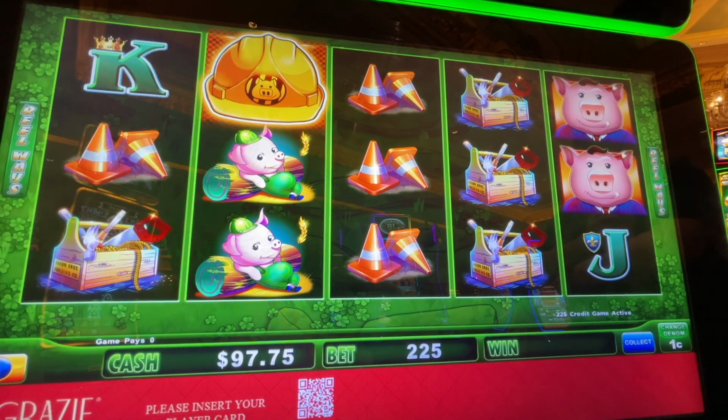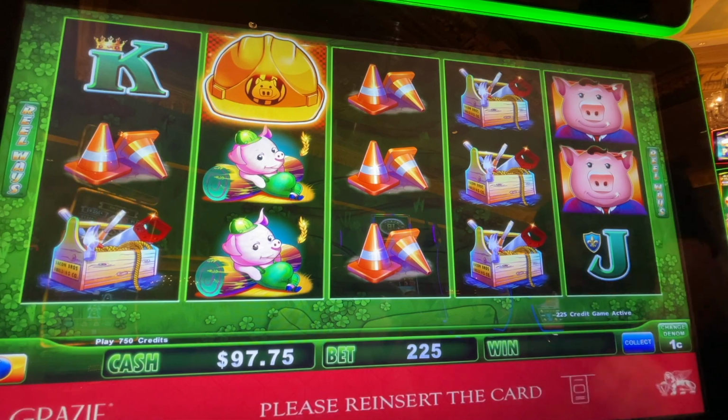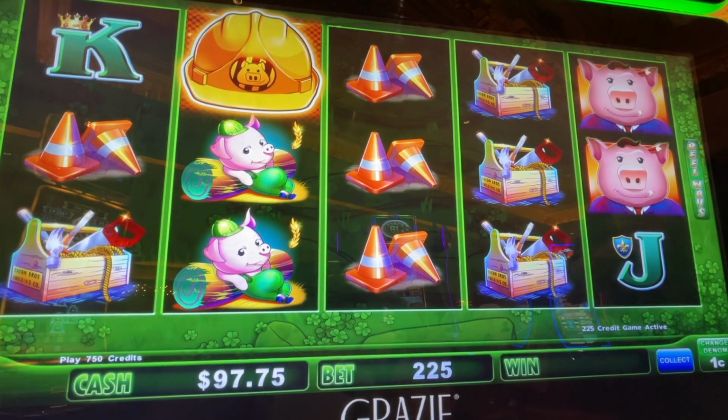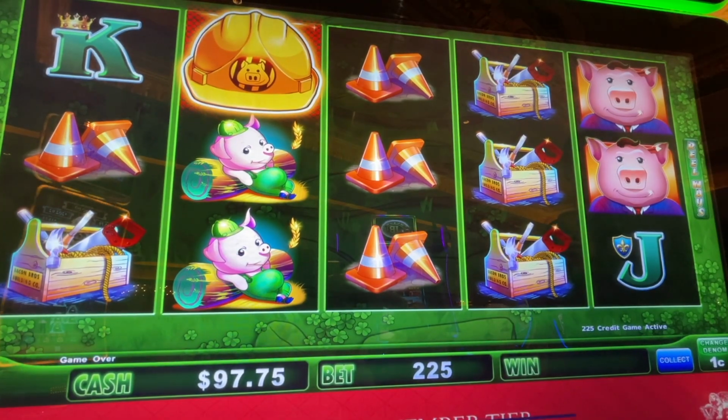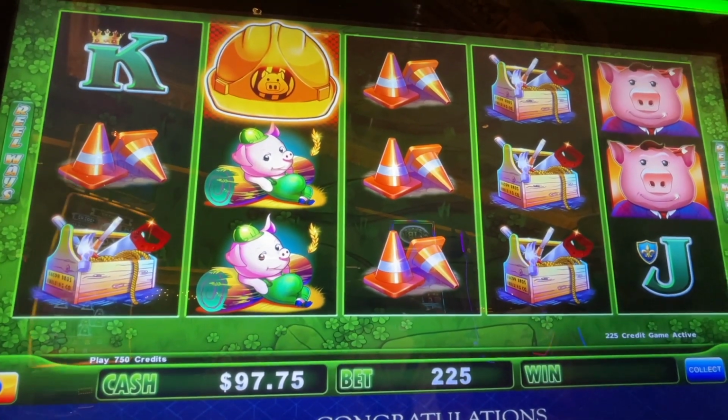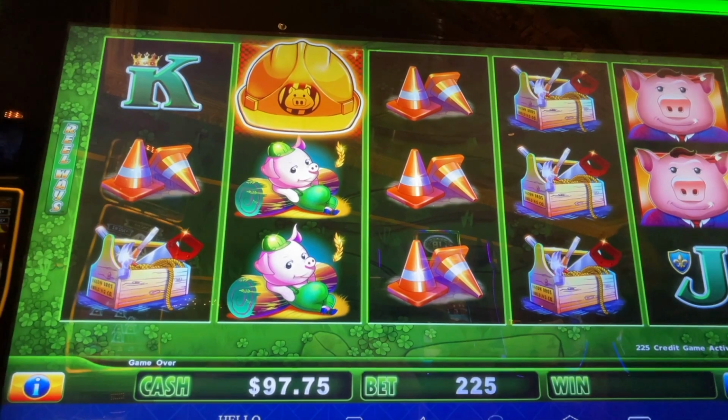And I didn't put in my player's card. Just a reminder everyone, always put in your player's card if you want to get those rewards. Card is in. Not in yet, hold on. Set this up. All right, let's get started over here. Here we go.